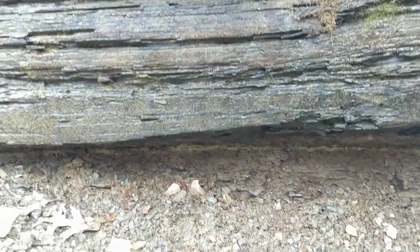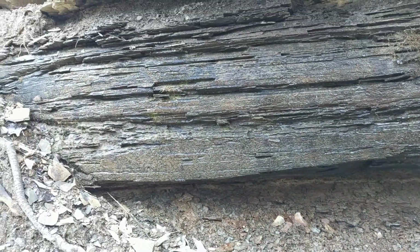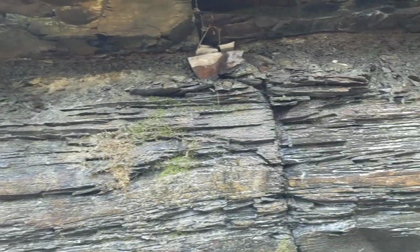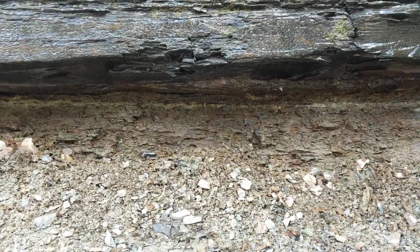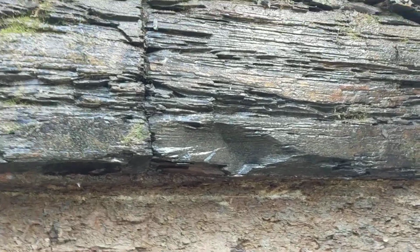I don't see any real good pieces yet. I'm trying to keep my camera steady. But I've taken these home before where you can get a real nice piece. And let's see if we can find one just so you could see it. And if you're here, come to this location and try to dig a piece out. I didn't bring any hammers or anything because we're just doing the filming today.